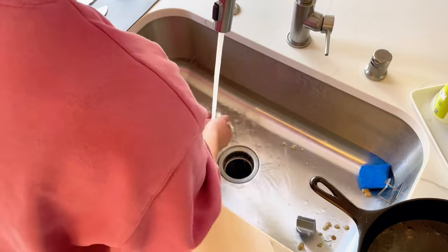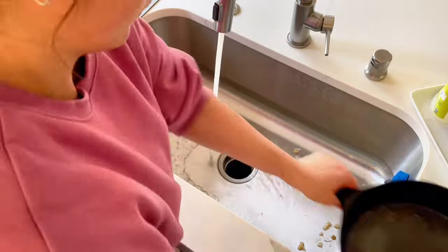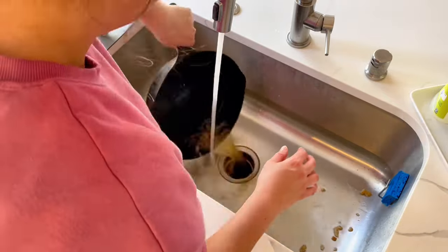My husband loves it so much for a lot of garage projects because he's always covered in grease, especially if you work on cars or boats. So he even loves that product.